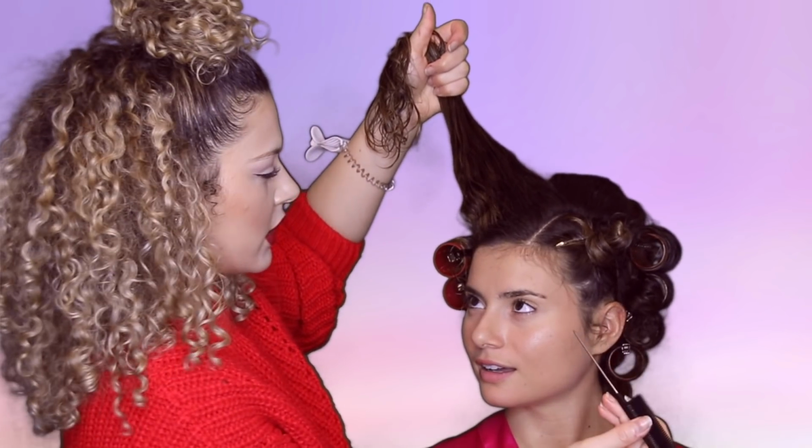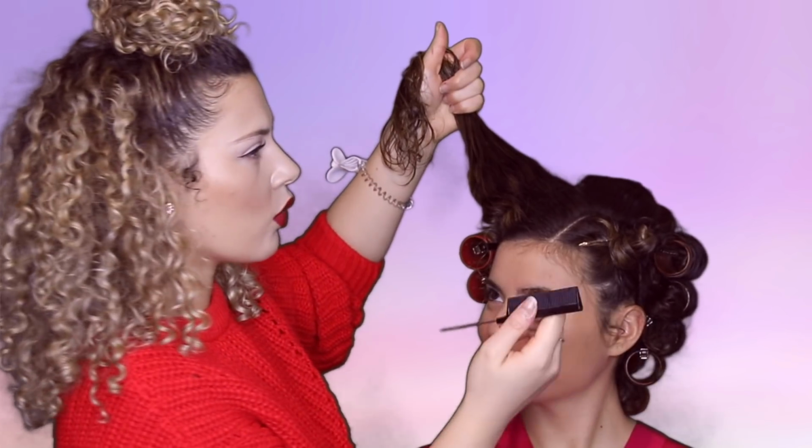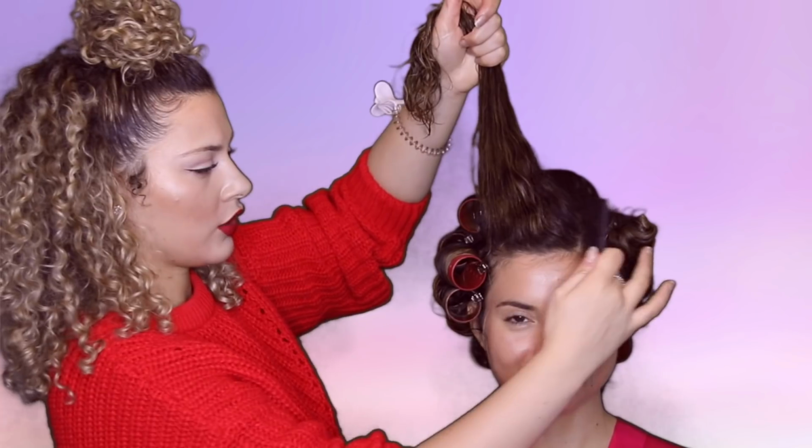Seriously? No, well, it's just what it is. It's receding? No, I have it too. I'm so confused. Your hairline comes out here.